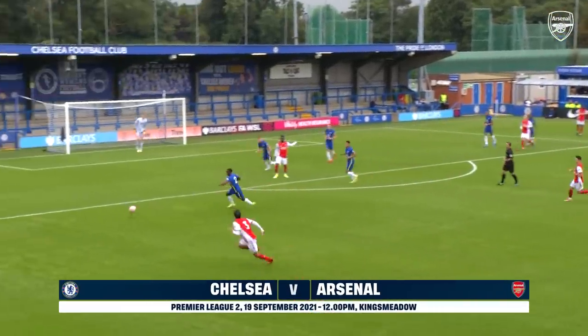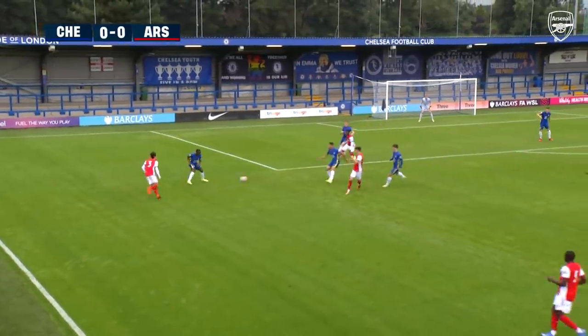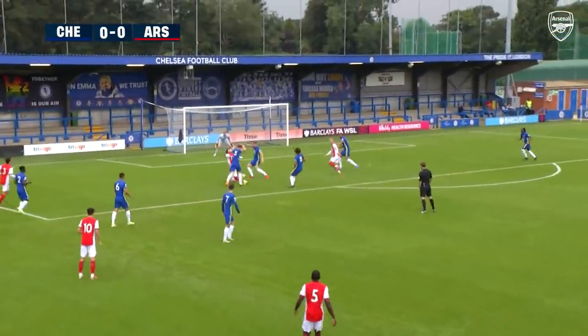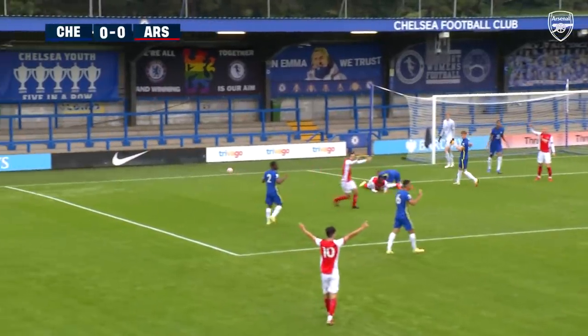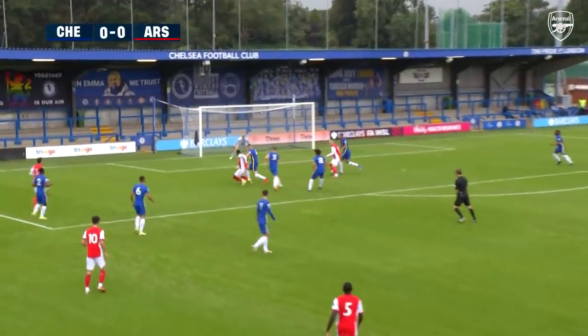Biereth's ball in. I think he was aiming for Balogun. It's just beyond him. Gathered in by Lopez. And now on to Balogun. And he keeps on going, and McClellan comes across and takes him down. And Arsenal have an early penalty.